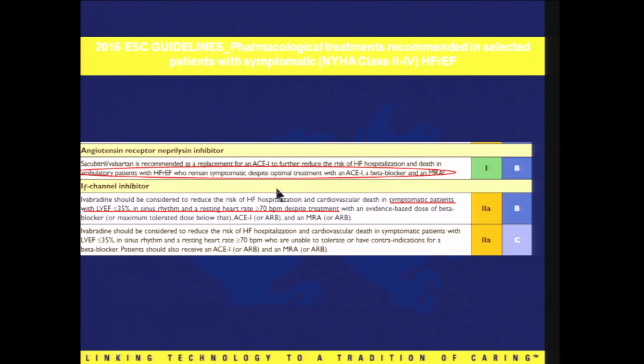Now there's going to be a study underway to see if in de novo heart failure patients, there's a benefit with starting this drug up front. But right now the European recommendations are if you have symptomatic heart failure on standard treatment.